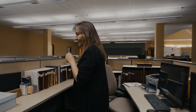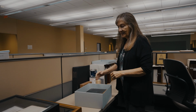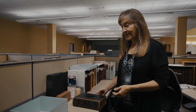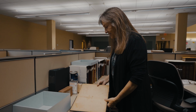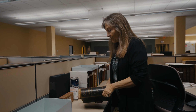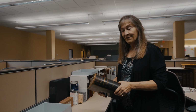One cool thing that we have is, Daniel Gray is the founder of Montgomery. Daniel Gray's son, Ralph Gray, was the first village president of Montgomery. And this is the family Bible of Ralph Gray and his wife, Amelia Gray. And so in the cover it says, Amelia Gray's Bible, presented to her by her husband, Ralph Gray, with the date of 1851. So it's really cool that we have this, and they held it in their hands almost 175 years ago.